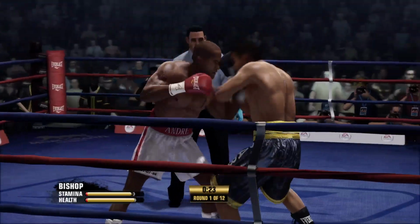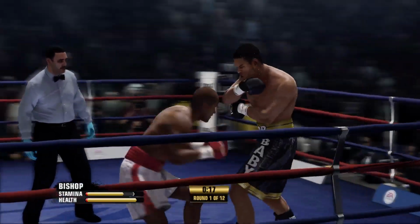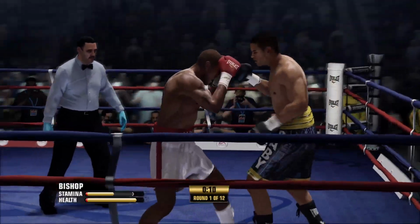Nice strike after catching one by Raymond Bishop. The left hand coming into play by Raymond Bishop.